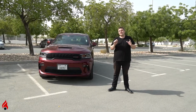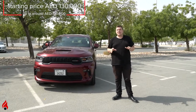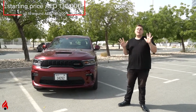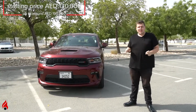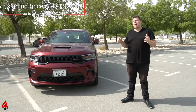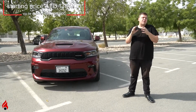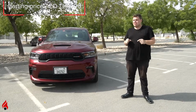In terms of pricing, well, this one, not this exact car, but the Durango itself will start at 130,000 dirhams in the United Arab Emirates. And with that, you get a V6 petrol engine that sends power to the rear wheels. Now, if you want the V8 version, you want it fully loaded, well, that will set you back 190,000 dirhams. Is it worth it? Well, this is always the burning question that we have to ask ourselves. At the price point of 130,000 dirhams and a few options in there, we think it's worth it because you get space for 7, you have some good features, and you get a muscle car looking SUV.